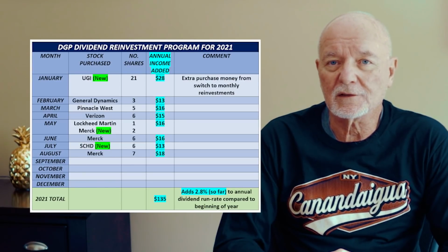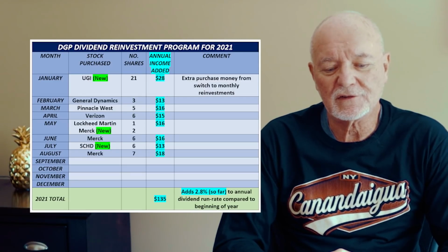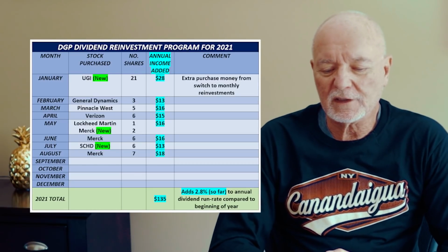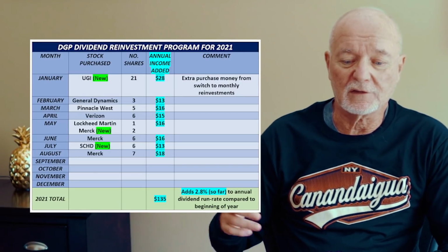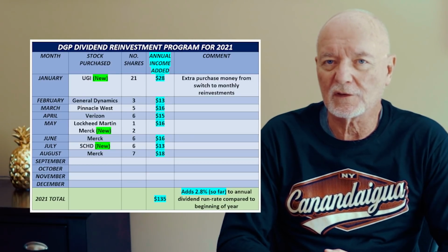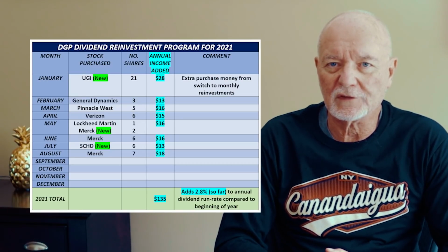In May, I started the position in Merck that we've already talked about. And in July, I started the position in SCHD that we've talked about. If you go over 2 columns from that, the annual income added is the amount that the dividend run rate per year goes up as a result of the shares I purchased by reinvesting dividends. So the column to the left there shows how many shares, but probably the more important number is how many dollars did that add to the portfolio's dividend run rate.